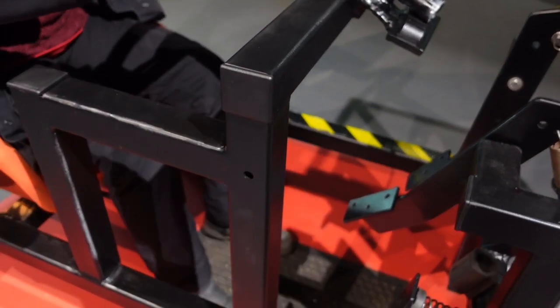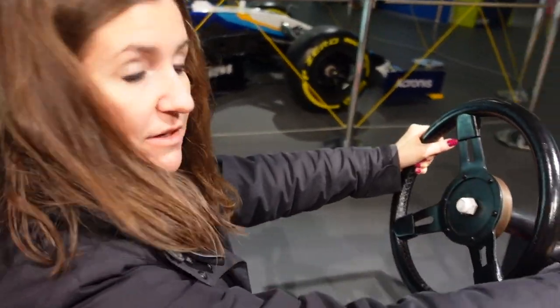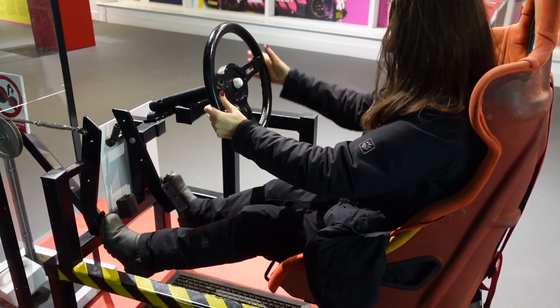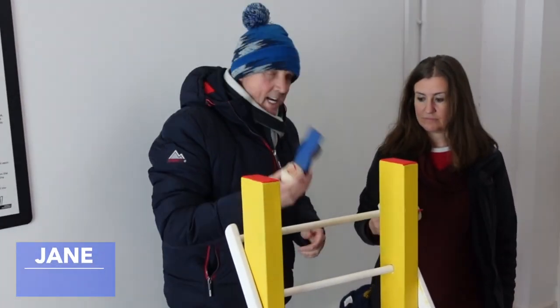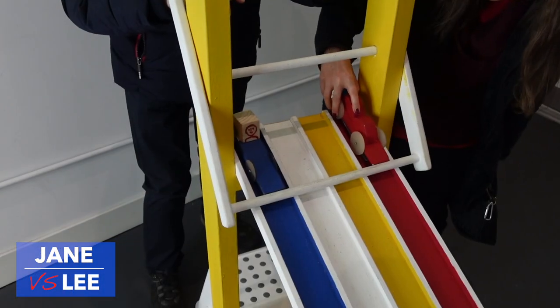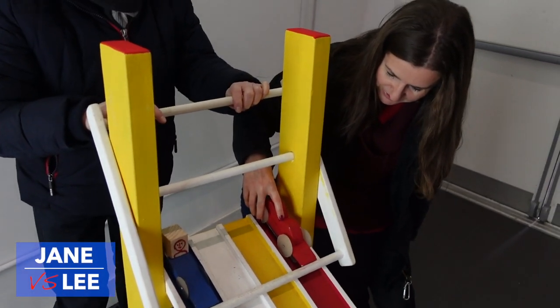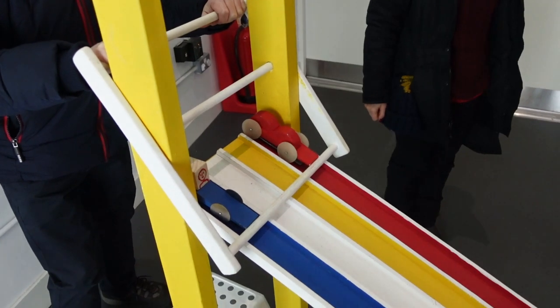Oh gosh, my legs aren't going to reach them pedals, are they? Look at that. Too short to be a Formula One driver. Maybe I can adjust it. Okay, yeah, they reach. This is way too big for you. I need a platform. Jane versus Lee, I am blue. I'm red. Don't go under it, that's cheating. It's not cheating, it just lies on there. Right, are you ready? One, two, three.